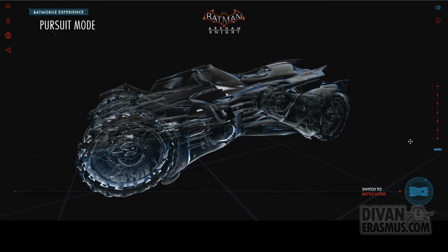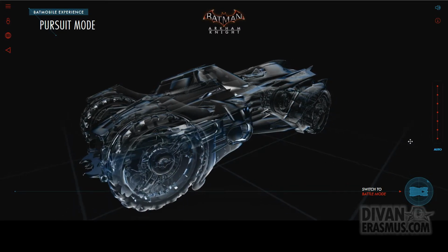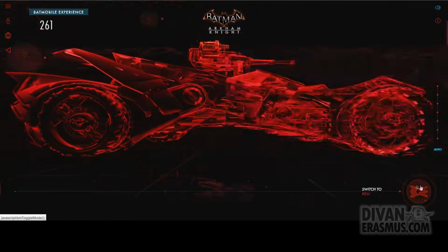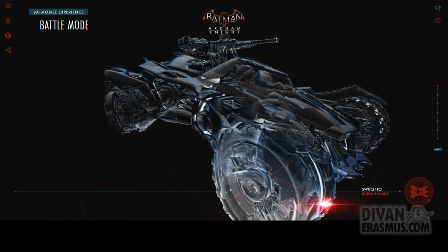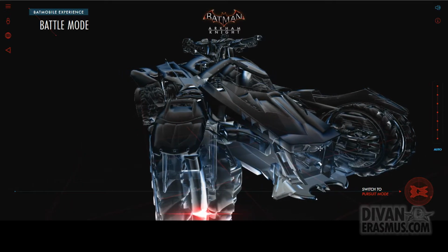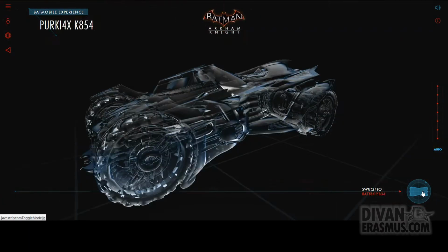So let's just see if this thing will actually do it by itself. To explain more about the Batmobile, I believe we have already gone through it. It's not going to give us anything else, would it? No, it's not going to give us anything else. So this is what pursuit mode looks like. The wheels coming out is not as tightly folded in as you saw in the previous image.